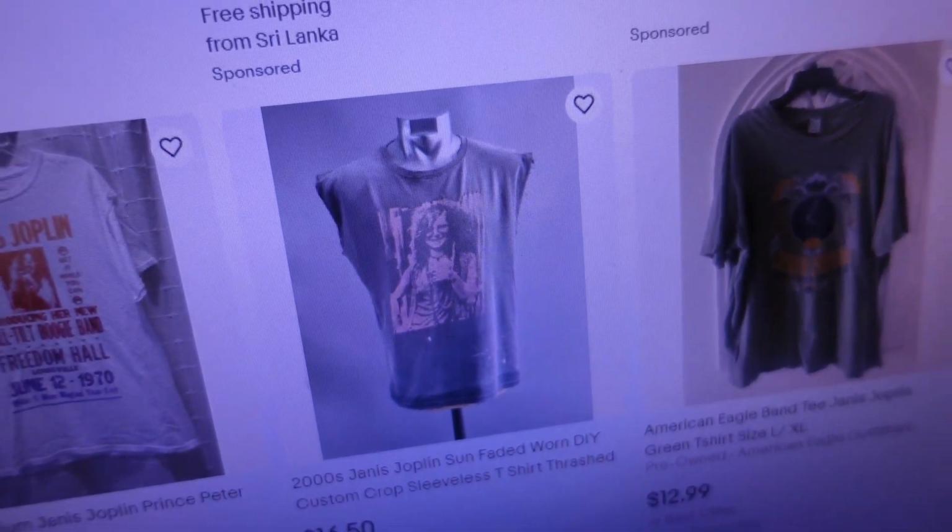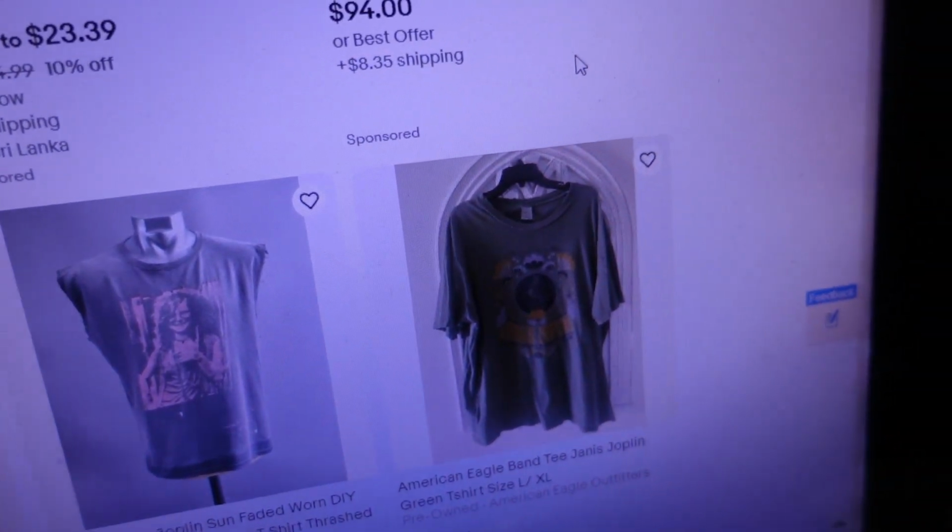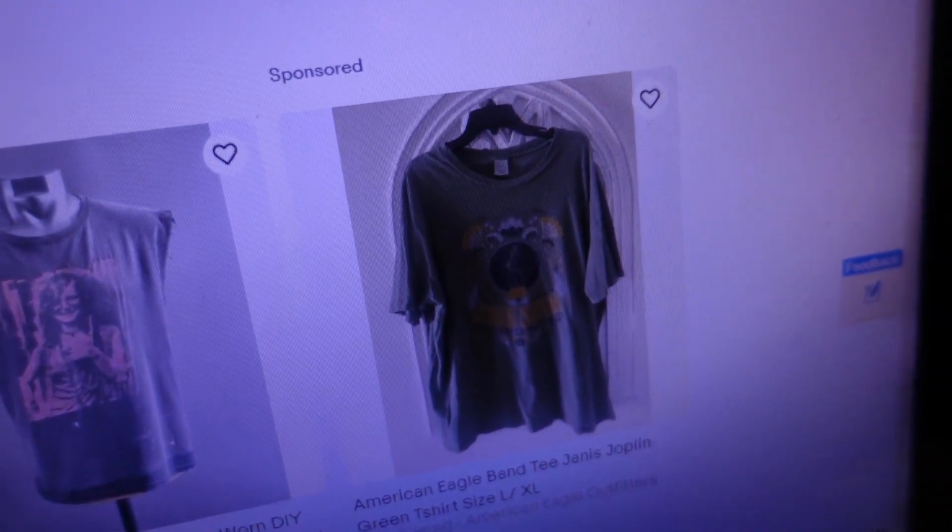So the pricing is all over the board. And finally, an American Eagle with Janis Joplin on it. That last one was $12.99. So you can see the pricing is all over the board, from $12.99 on up to, I think, $102 for that one t-shirt. Some of them can get kind of pricey depending on age. Obviously the vintage ones from the 60s and 70s are the most desirable and are asking the most money.